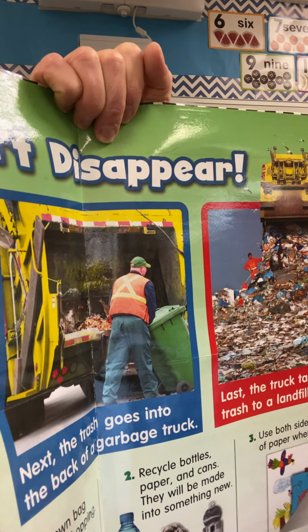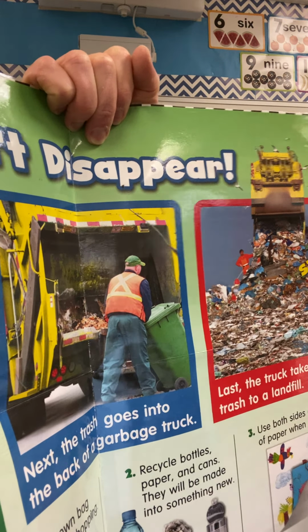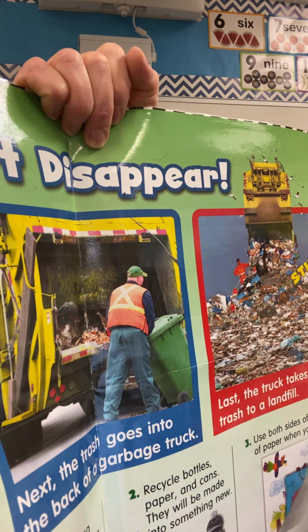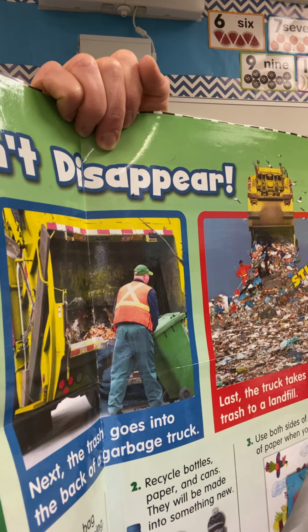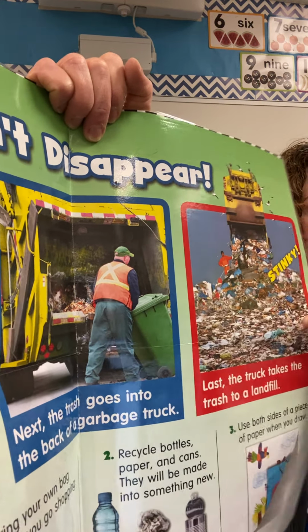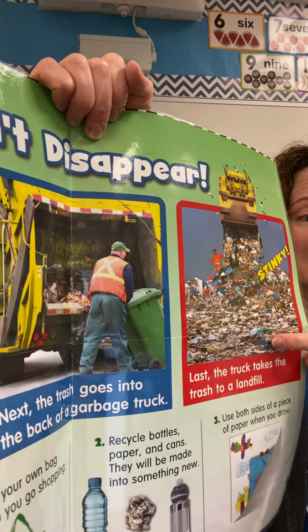Yuck, right? So how many of those things maybe didn't need to go to the garbage dump? Is there anything in there that could have been recycled instead? I wonder, I bet there's at least some, but this is what happens to garbage that goes in the garbage can. It gets dumped in a giant pile. That's pretty gross, right? So we want less of this, don't we? Anybody want to live on a garbage pile?